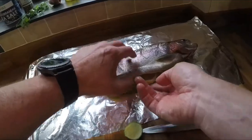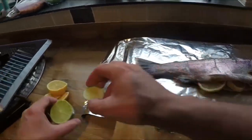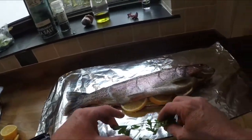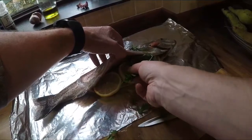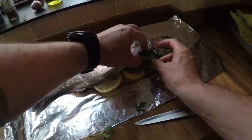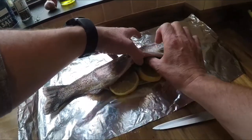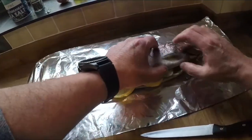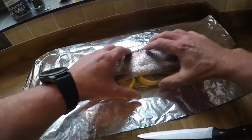Ha ha. Right, so next I've got some fresh parsley. Not a lot, I find it quite an overpowering taste. Wallop some of that in there. Little bit. Okay, tuck that all in nicely. Okay.